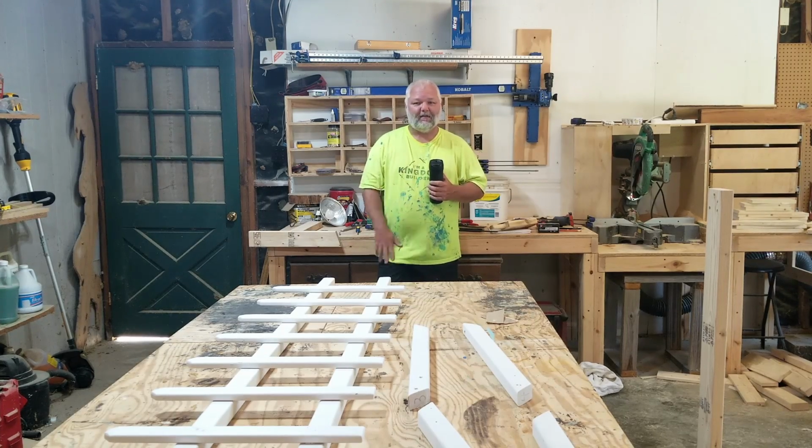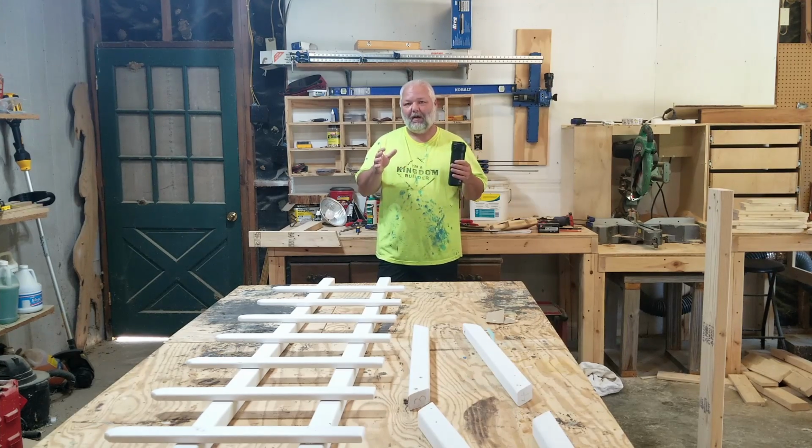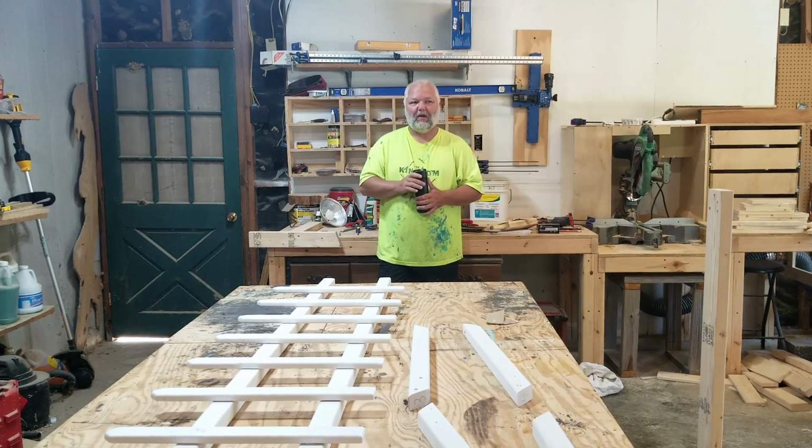Today I'm going to give you a little update on the shop. As you can see, the toddler bed is coming along. I've completed the build, got it taken apart, and I'm painting. That's going to take the rest of the day, and tomorrow hopefully I can finish it up. Not sure when I can deliver it. We haven't gotten a mattress for it yet, so that'll be coming soon.